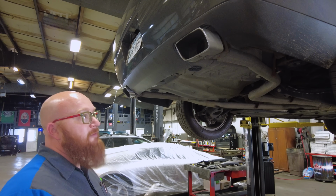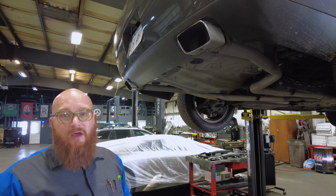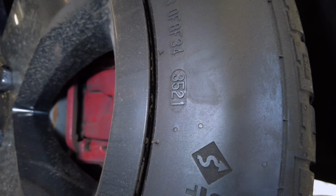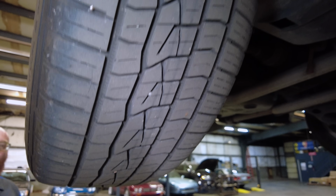So here we are at the back. Everything looks pretty good. Let's go ahead and check the tire date code. 35th week of 2021. These tires are still good. They actually got quite a bit of tread on them. All right, let's get this thing on the ground.